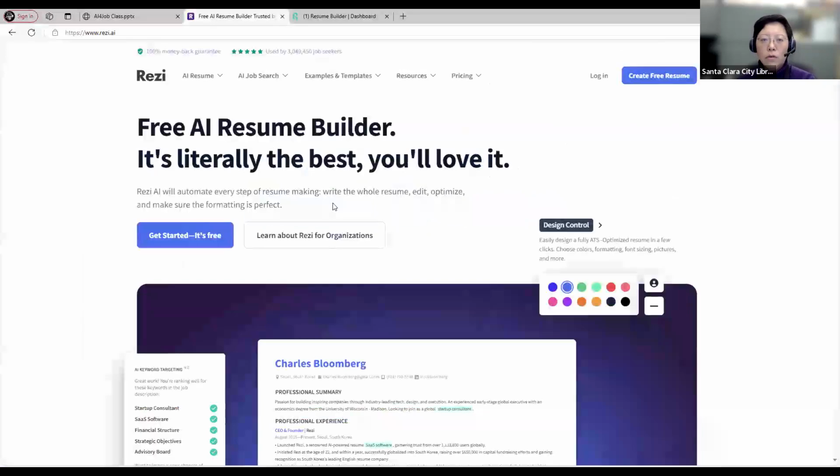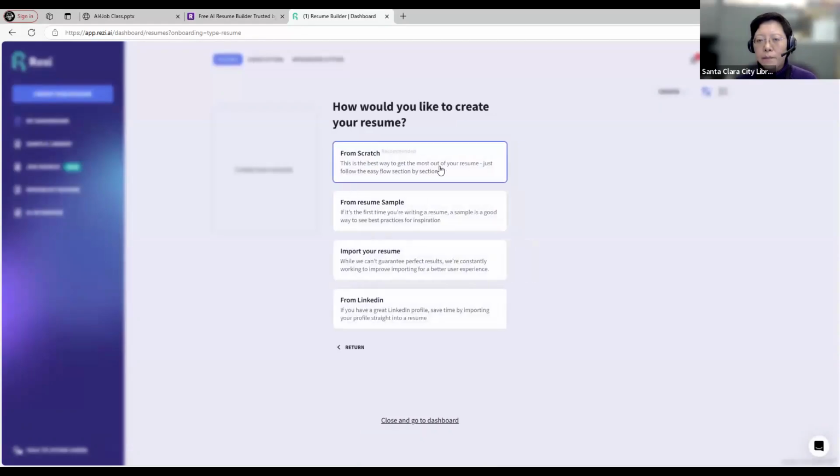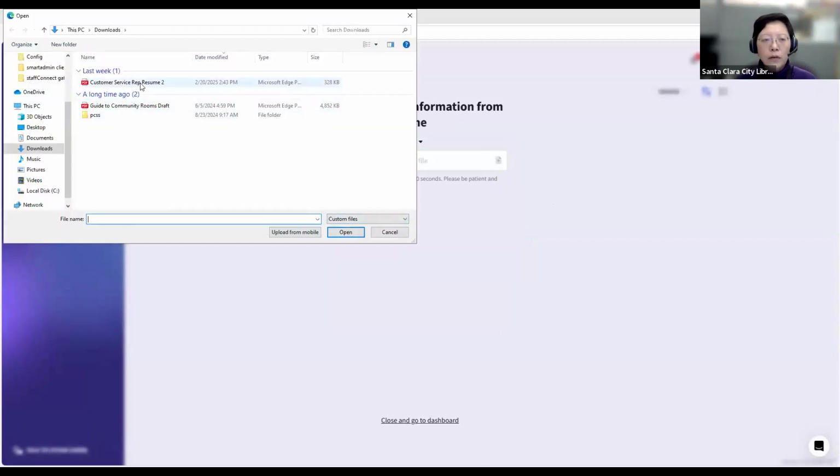The first thing to use Resi is to register an account at resi.ai. It's free, and once you register your account and log in, you will come to its dashboard. You will see there are three options. Let's just choose the first option to create a resume. There are several options to create a resume. Since Michael already has his own resume, we can import that resume from the file.